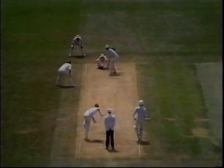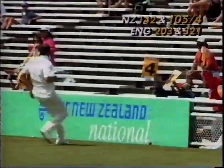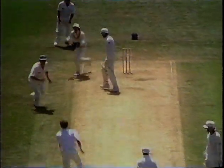Tufnell, the bowler. Crowe hits it away delightfully through the onside field, and to the fence for 4 runs. Patel hits it straight back, and a caught and bowled for Tufnell.